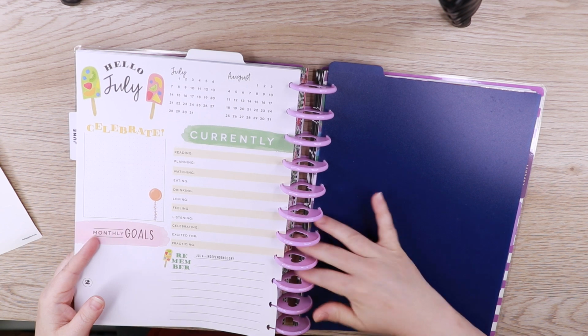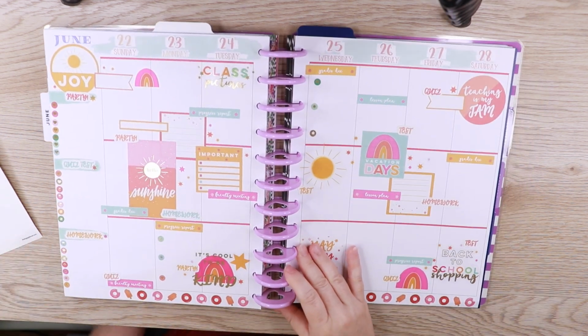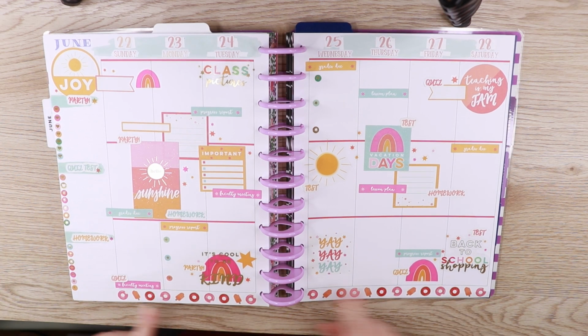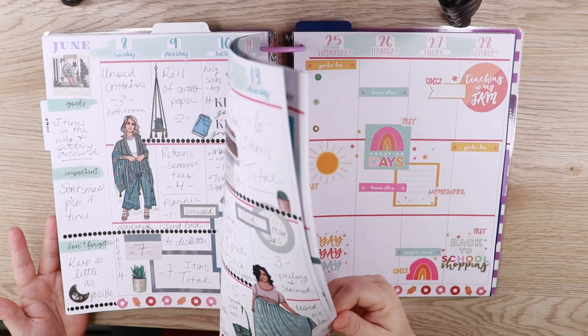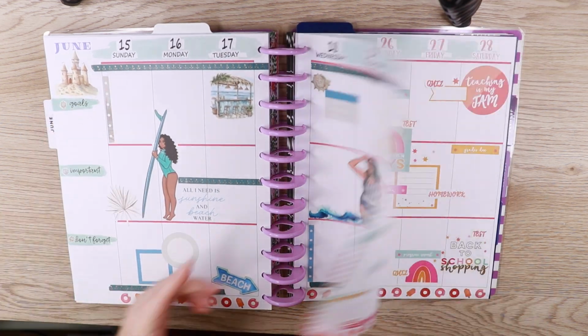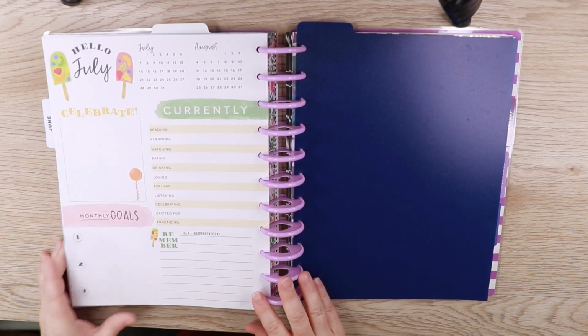So this is a big vertical, outdated 2018-2019 seasonal planner, which has the cuteness on the bottom. And this is for June. And now we have it all decorated for the rest of the month, even though we're right here. And then we will be switching out to our July planner.